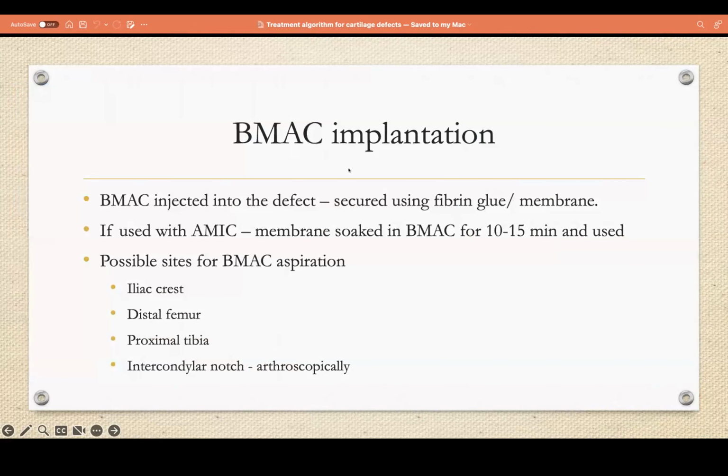BMAC, as just discussed by Rahul sir, should be injected into the defect and secured with fibrin glue. If used with the previous technique, the membrane can be soaked in the BMAC for 10 to 15 minutes and used. Possible harvest sites, as we know, are most commonly the iliac crest or the distal femur and proximal tibia. If done arthroscopically, the notch is preferred.